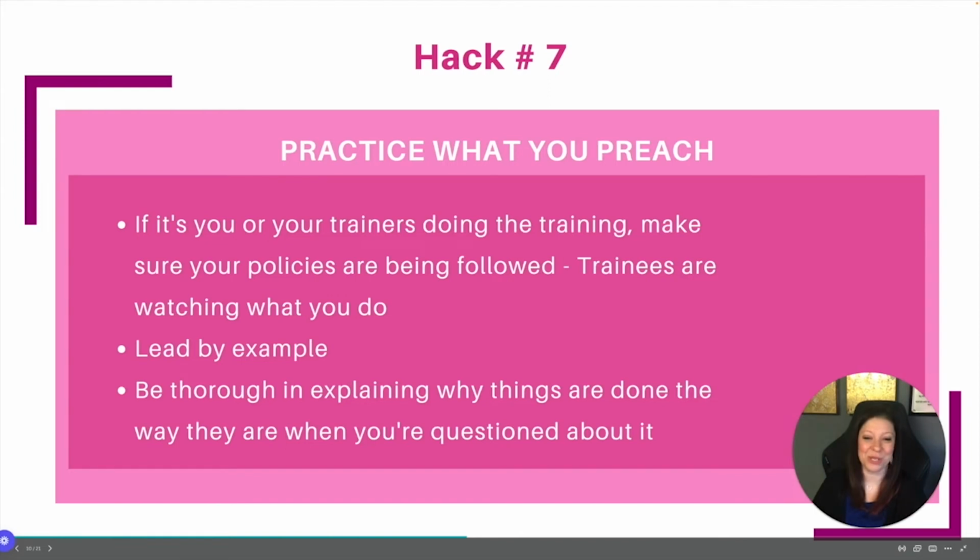So we have to use a 3-step ladder. We use a 3-step ladder, but you might use a 2-step ladder, whatever it is. That's why. So they need to understand the why behind the policies, or else they're not going to believe them and they're not going to follow them. So this is definitely a huge one.